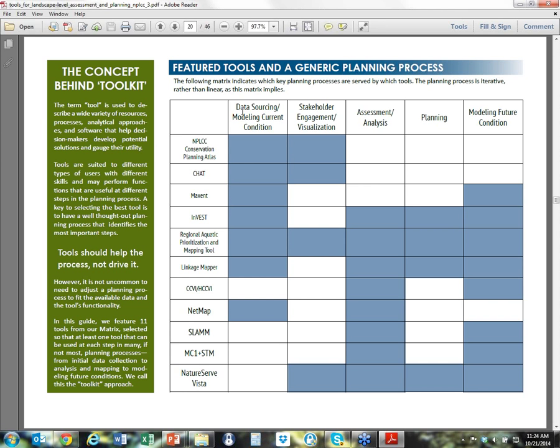And then that's followed by tool descriptions. And there are 9 pages of these from A to Z. So from AHP to zonation, these are all hyperlinked. I'm not going to click these, but those will take you directly to the tool supplier or developer's website, so you can then get direct information.